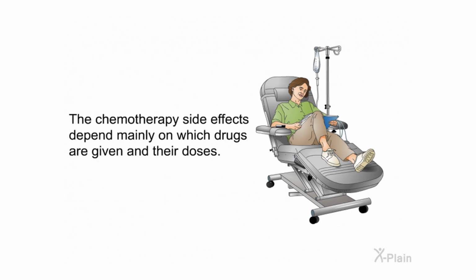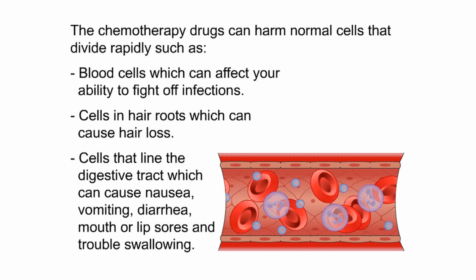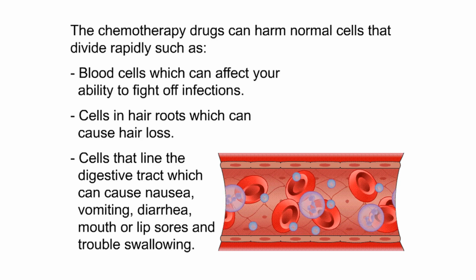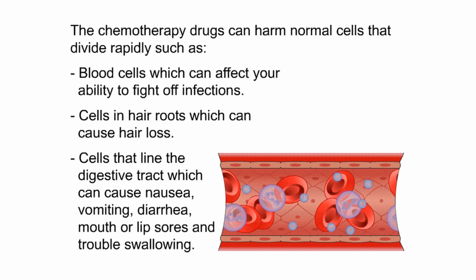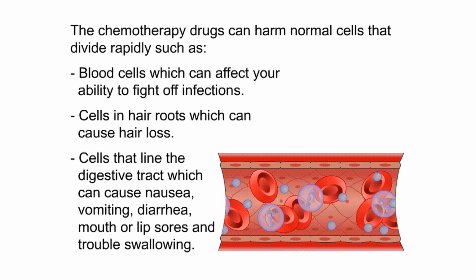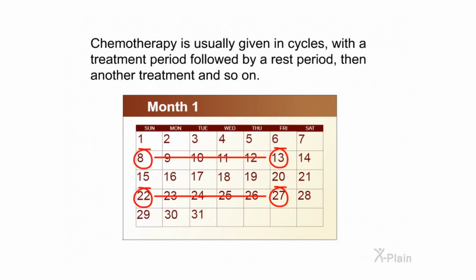The chemotherapy side effects depend mainly on which drugs are given and their doses. The chemotherapy drugs can harm normal cells that divide rapidly, such as blood cells, which can affect your ability to fight off infections, cells in hair roots, which can cause hair loss, and cells that line the digestive tract, which can cause nausea, vomiting, diarrhea, mouth or lip sores, and trouble swallowing. Chemotherapy is usually given in cycles, with a treatment period followed by a rest period, then another treatment, and so on.